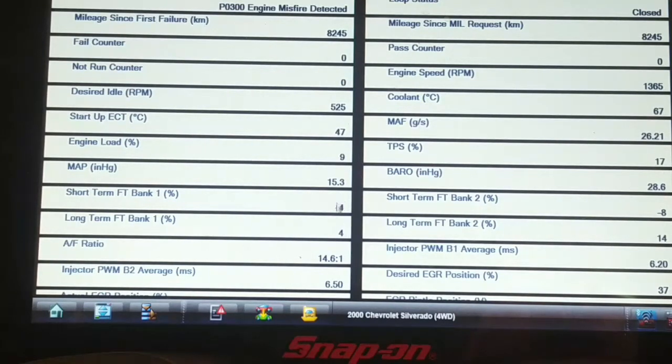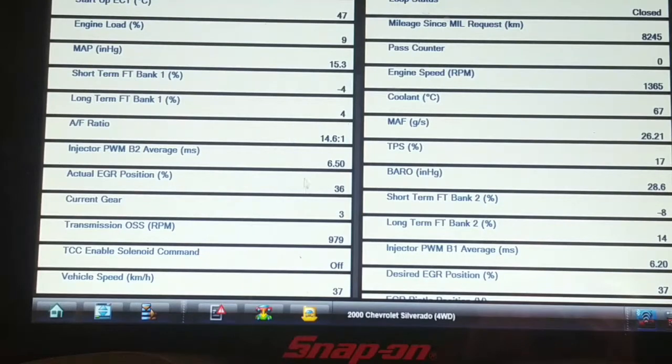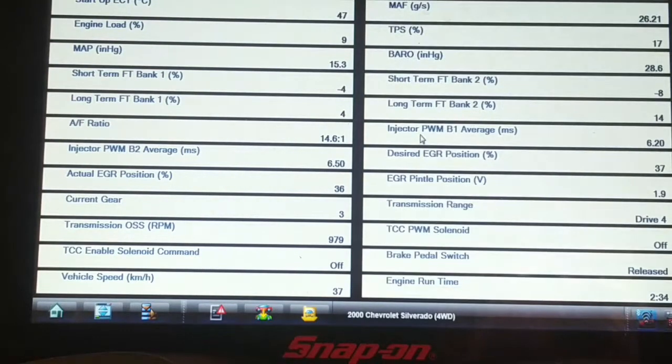So it was at -4% on that bank, -8% on that bank, but adding 14% on long-term. So it's within 10% either way. So it's not a fuel trim problem, not when the random misfire occurred. Let's see, the vehicle speed was 37 kilometers an hour, and it had been running for 2.5 minutes roughly. Okay, well, let's go back and look at these fuel trim codes and see how long ago those set.